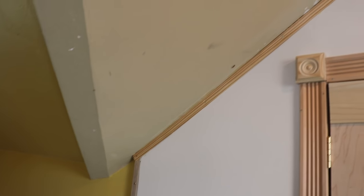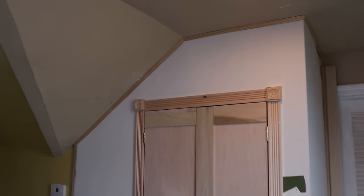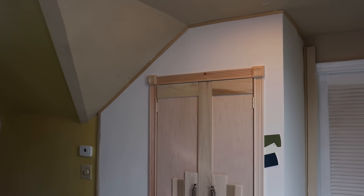So that's done. Wasn't too difficult, but that trim is very flimsy. It was not that easy to place, I have to be honest. I have a little bit of a gap here that's gonna go away once I caulk, and that's about it. Let me look at it from far away. There we go. So it's obviously more finished.